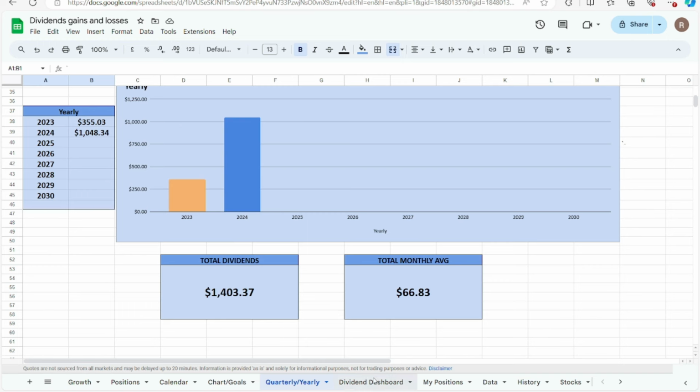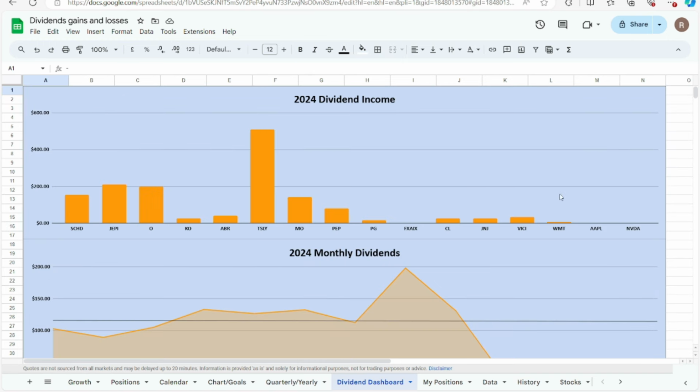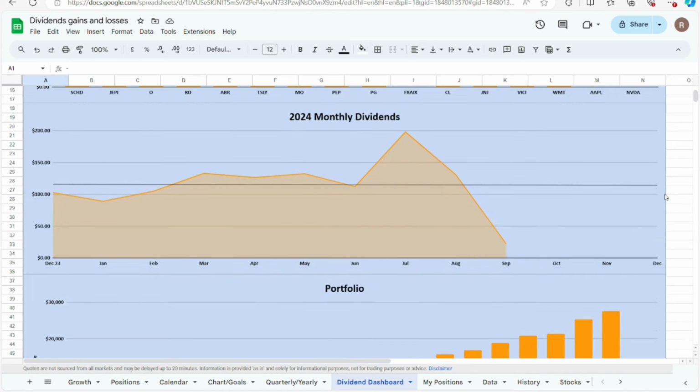So projected income, take a look here. I mention it pretty much every video. The goal for me, just in my head, is to try to get to 200 yearly for everything, with the exception of Apple and Nvidia, which is going to be tough just because they're not really dividend payers. These ones are more for the growth. See the projection here. As the month progresses, we'll get this up a little bit. That trend line will move up.